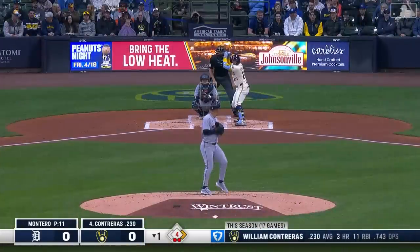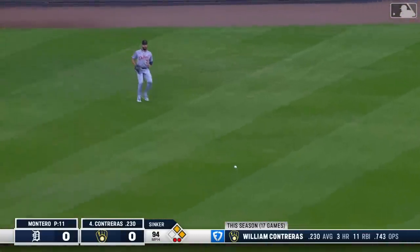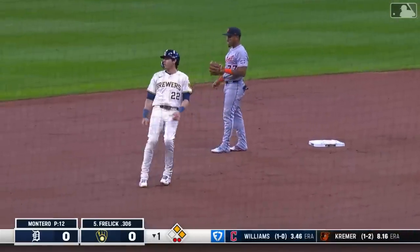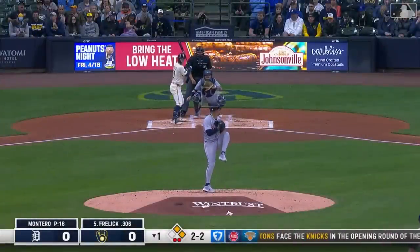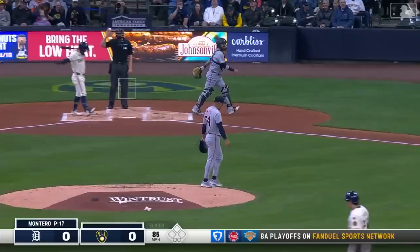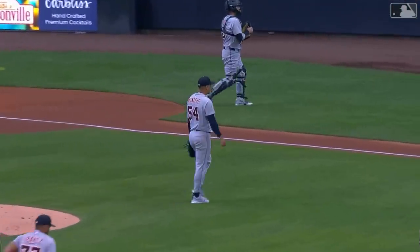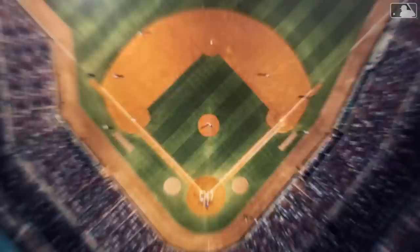He sets the stage for William Contreras. And a ground ball through the hole. A base hit for Contreras. Starting to cook with 2 outs. Good to see Yelich and Contreras barreling some baseballs up. Have a couple of men on for Sal Frelick. Backdoor breaking ball. Got him. Oh, that's a beauty. Big bender on the slider. And Frelick might not have liked the call. That was a perfect pitch away. Both pitchers work out of a first inning jam.